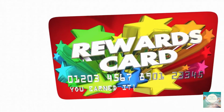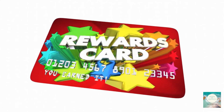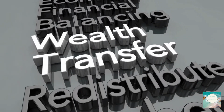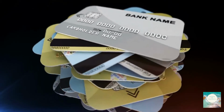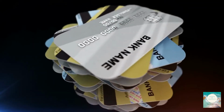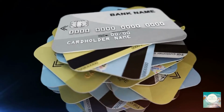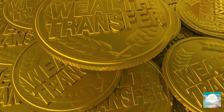Get a 0% balance transfer card. Zero-percent balance transfer cards can help you save money in the long term if you're trying to pay off credit card debt. Transfer all of your credit card debt to a card with a long introductory 0% APR period of 15 to 18 months. You'll have one monthly payment with no interest.